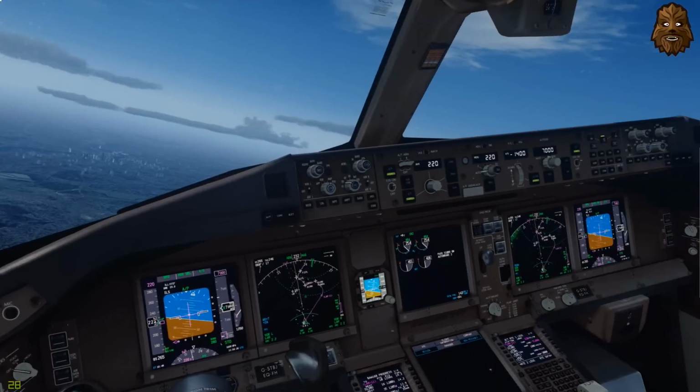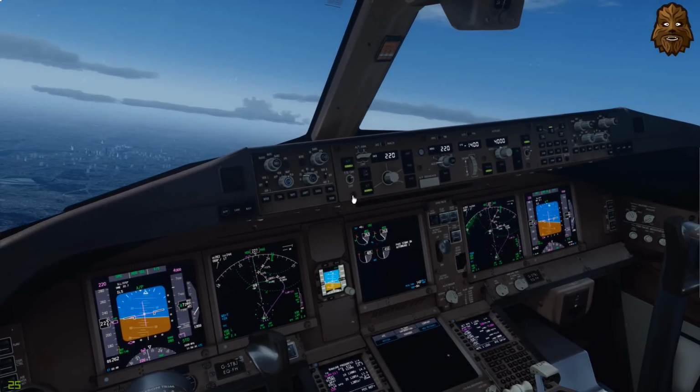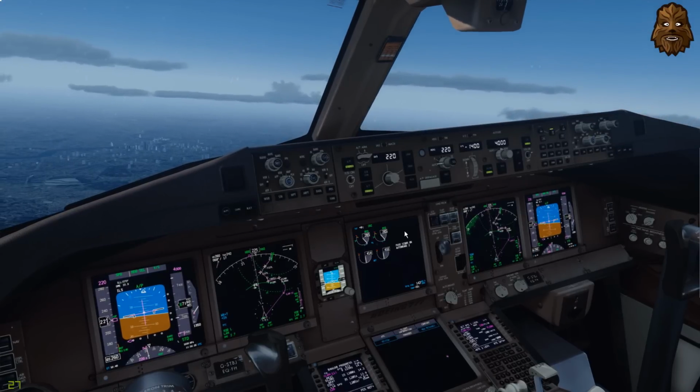168, your range is 28 miles, landing 27 left, descent altitude 4,000 feet, QNH 1039 hectopascals. Descent to 4,000 feet, QNH 1039, Speedbird 168.